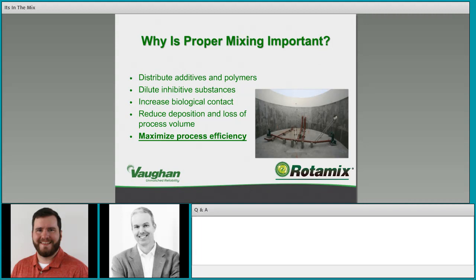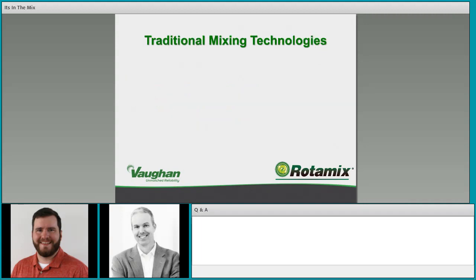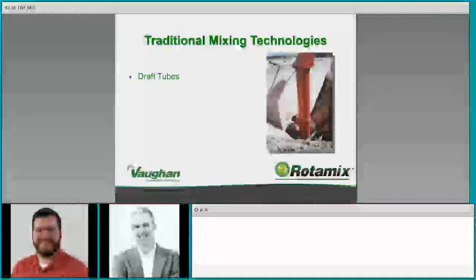So maximize process efficiency. That's really the goal of mixing: whatever the process is, if it has mixing as part of the design, you're using mixing to maximize that process and make sure that it's consistent and functions as needed. So, some traditional mixing technologies.